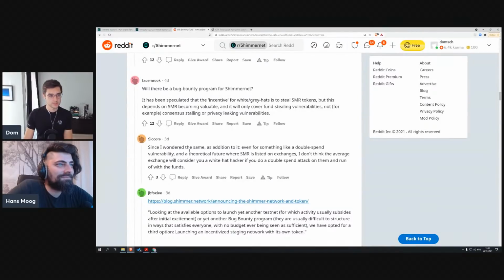Oh wait, there's another question. Since I wanted to say, as addition to it, even for something like a double spend vulnerability and the theoretical future where Shimmer is listed on exchanges, I don't think the average exchange will consider you a white hat hacker if you do a double spend attack on them and run off with the funds. I mean, that is really what Shimmer is for, right? If there is a vulnerability, people have an incentive to exploit it and to attack it, because otherwise the network wouldn't make sense. Otherwise, it's just another testnet, right?